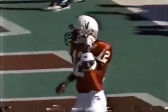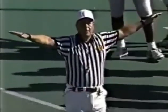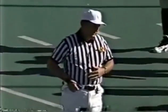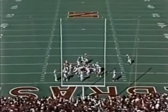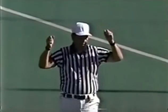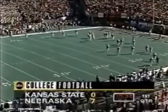There's a flag on the play. May have been unsportsmanlike conduct. Unsportsmanlike conduct will be administered on the kickoff. And Nebraska striking early. They lead 7-0. We'll be right back.